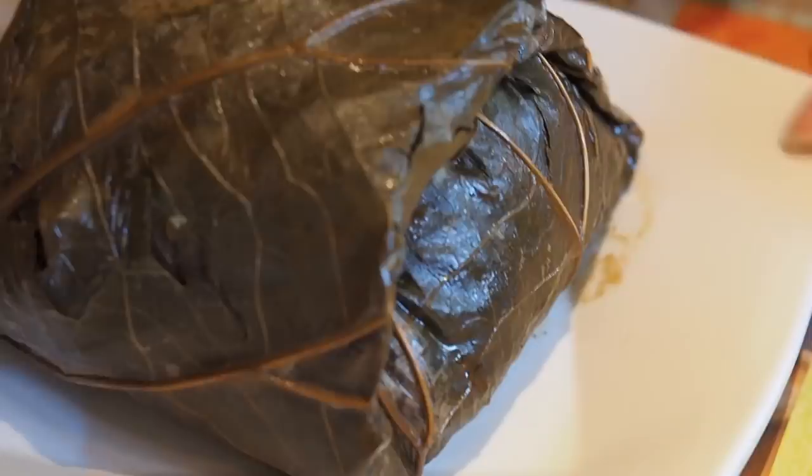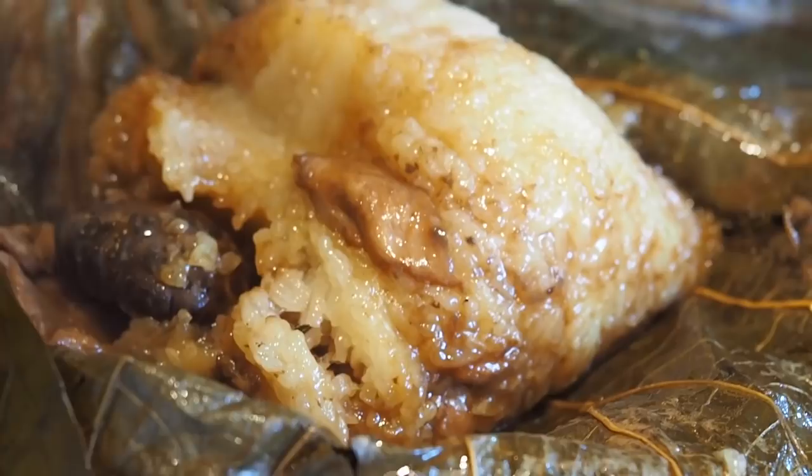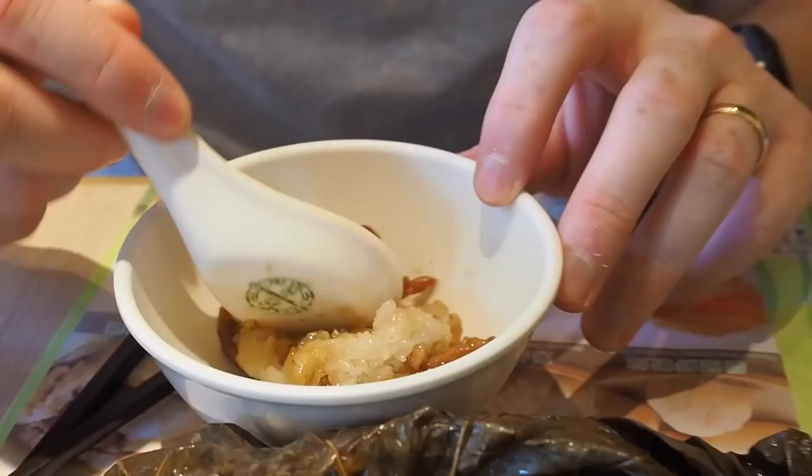First one's here, and this one is the sticky rice wrapped in a lotus leaf. This is one of our favorites. Yeah, this is so good. So let's not waste any time. Let's just start unfolding this masterpiece. Lots of steam rising. Ooh, look at that. It's a huge leaf. It's a huge one. And there you've got the sticky rice with chicken, I believe, and a nice mushroom. So we're going to be sharing this.